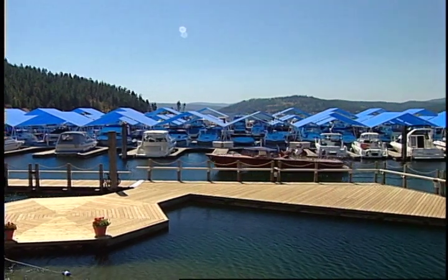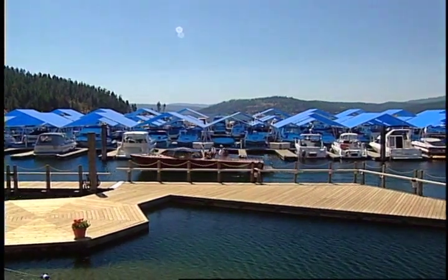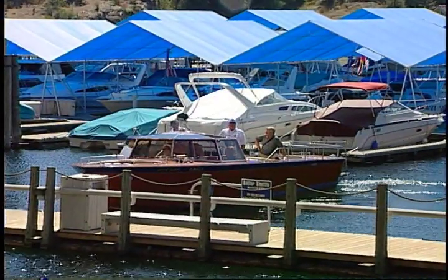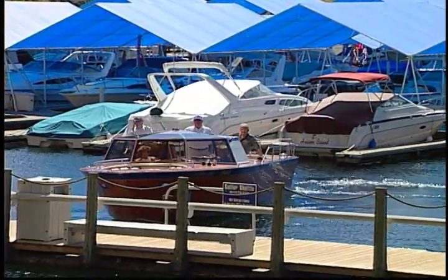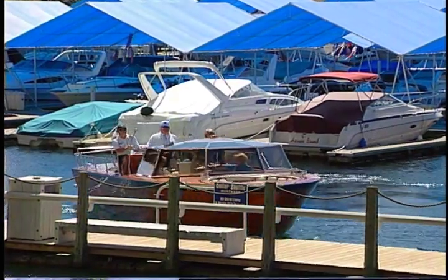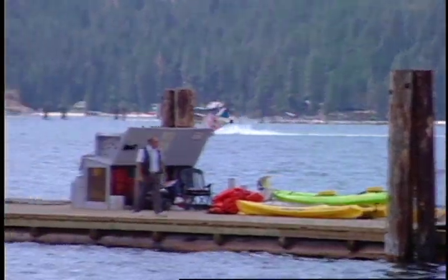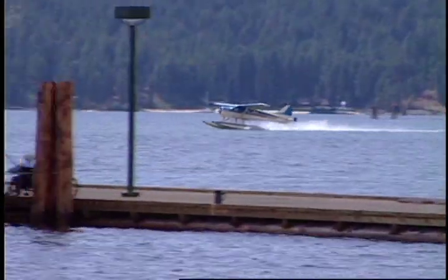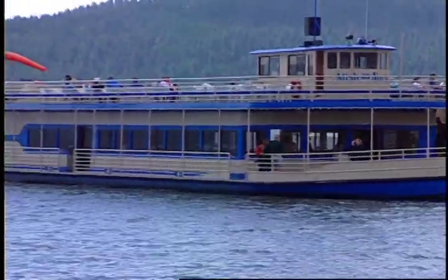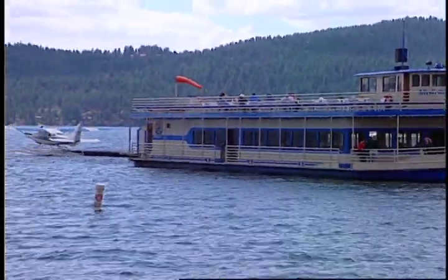We're very fortunate really to have all the amenities that we have. We have a marina with 375 boat slips here that has rental boats, and so you can go out and enjoy the lake. And then of course right next to us is our county dock, from which we feature the daily cruises out on the lake on the big charter boats. We have seaplane rides, we have jet skiing, parasailing, just about every imaginable activity you can think of.